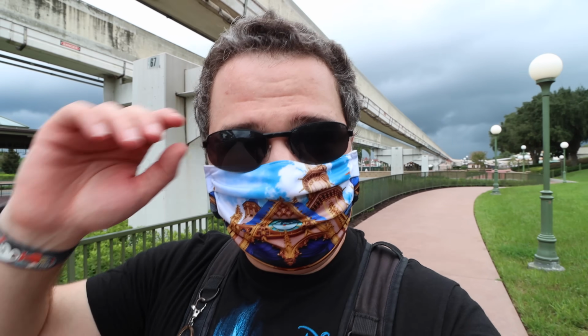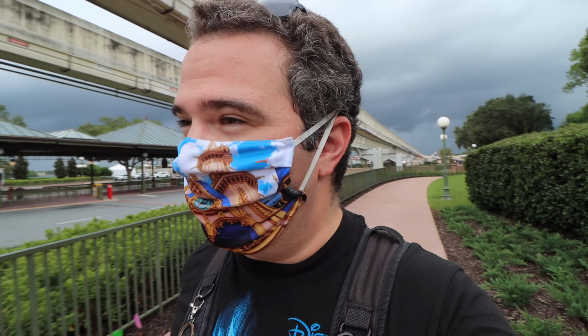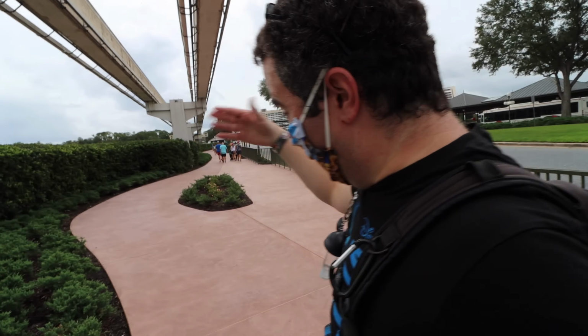The main reason why the Contemporary Resort is located where it is is to allow for easy and convenient access to the Magic Kingdom. It's just a walk away. Although the monorail does go through it and you can use it to get to the Magic Kingdom, in my opinion, it's easier and more convenient to walk from Contemporary to Magic Kingdom or back using this walkway.